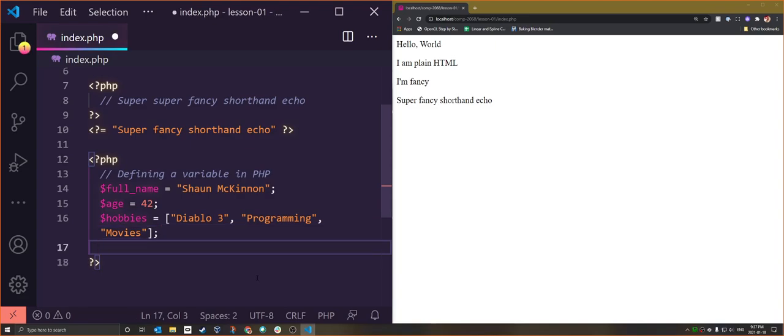Now, if I want to, I can echo out these variables as well. Just a dollar sign and whatever the symbol name is, whether it's full name, age, hobbies, whatever you want to call it. There are some keywords to be aware of, but the cool thing about PHP is the keywords usually begin with an underscore, so it's a dollar sign, underscore, and then something. So you don't have to worry about accidentally stepping on a keyword. However, dollar sign this is a keyword.